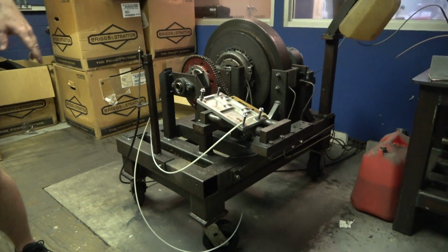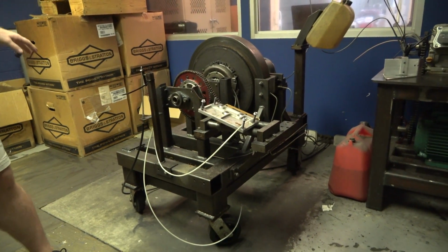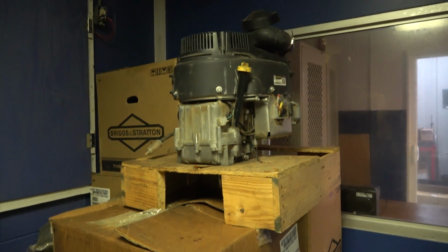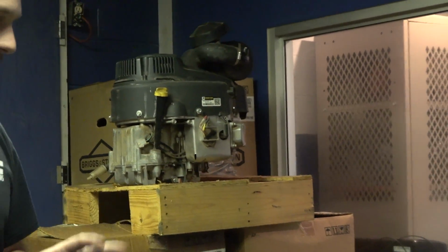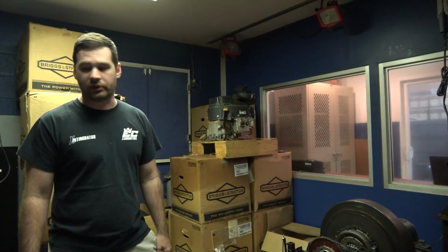We can do 420s, 440s, we can do small blocks, and we even have fixtures to do vertical shaft engines like these V-twins. We're probably one of the few people that can do V-twins, but I don't know if there's another company in the country that can actually do vertical shaft engines. I may be wrong on that, but it's not a super common product. But this dyno is capable of handling it.